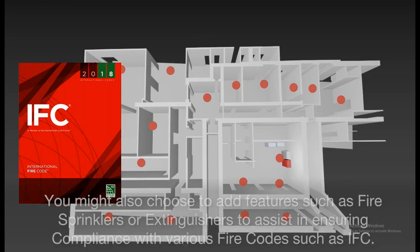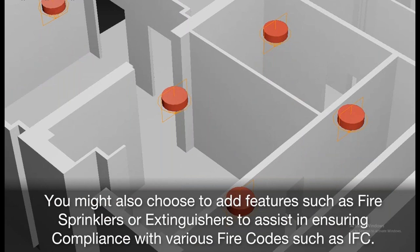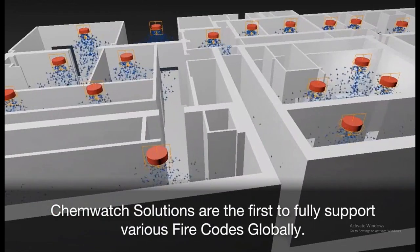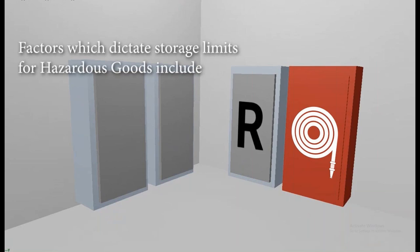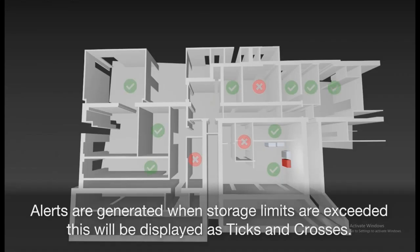You might also choose to add features such as fire sprinklers or extinguishers to assist in ensuring compliance with various fire codes such as IFC. Chemwatch solutions are the first to fully support various fire codes globally. Factors which dictate storage limits for hazardous goods include floor level, sprinkler systems, access to firefighting equipment, availability of regulated cabinet. Alerts are generated when storage limits are exceeded. This will be displayed as ticks and crosses.